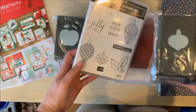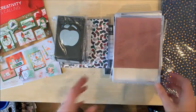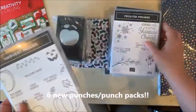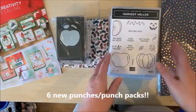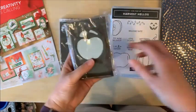That is fantastic. I did notice on the whole, it seems like there are more punches than there have been in the past, which is fantastic because I love punches. Not everybody has a die cutting machine or wants one, or has the space for one. So it's great to have these as an option.